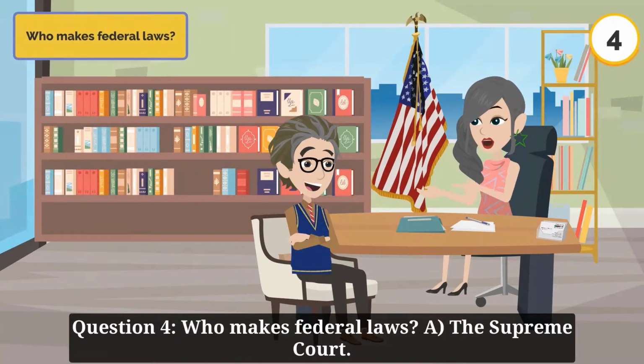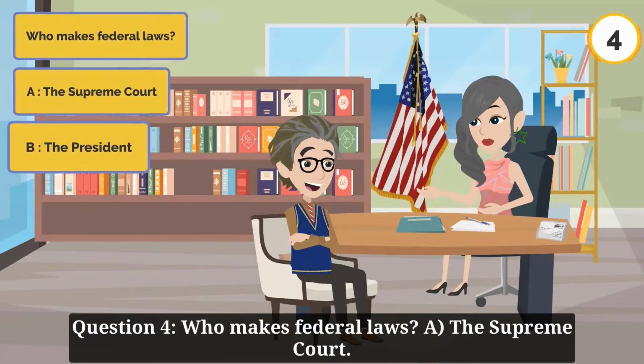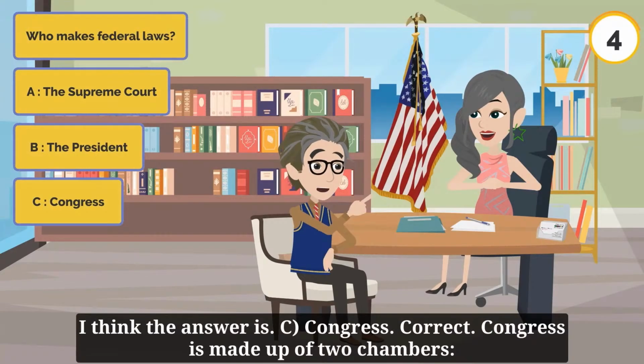Question 4. Who makes federal laws? A. The Supreme Court. B. The President. C. Congress. I think the answer is C. Congress.